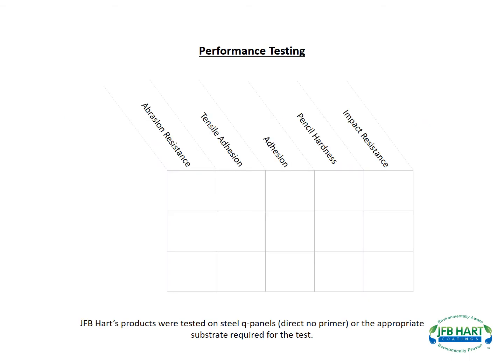JFB Hart's products were all tested by independent testing agencies for performance. The HP 105 has 10 to 20 milligrams loss for abrasion resistance, 2,473 to 2,609 psi for tensile adhesion, a 5B for normal tape pull adhesion, a 4H pencil hardness, and an impact resistance of 160 inch-pounds. It is very unique for a coating to have great adhesion, excellent abrasion, high hardness with the best impact resistance.